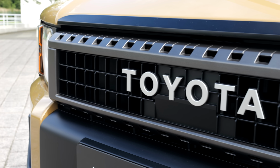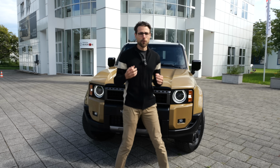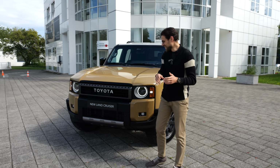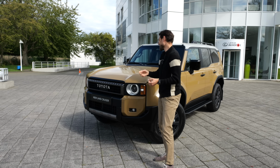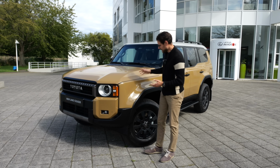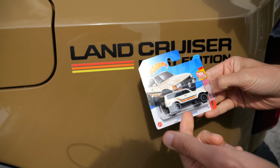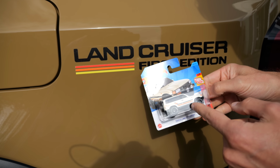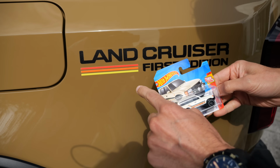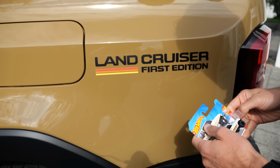Then we have this really square front grille, so look-wise it definitely promises off-road capability, and oh yeah, it's so off-road capable that it really kicks me in the back and it definitely promises fun. It just looks like a toy car. Wait a minute, toy car? Here I found this Hot Wheels toy car of the old Land Cruiser, and you can see these colors here, and they are also here on this first edition with a special sticker.